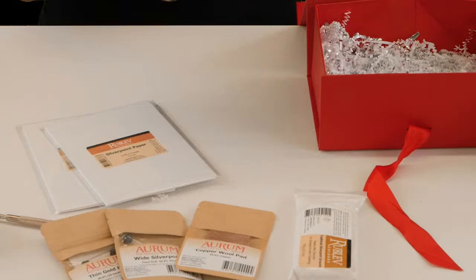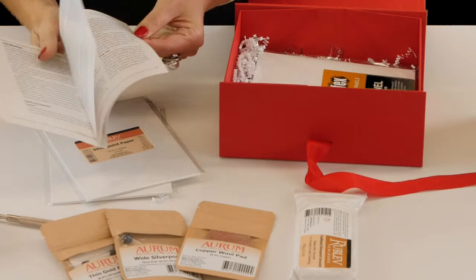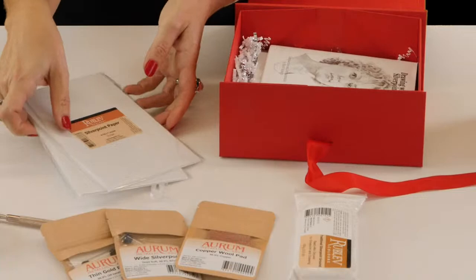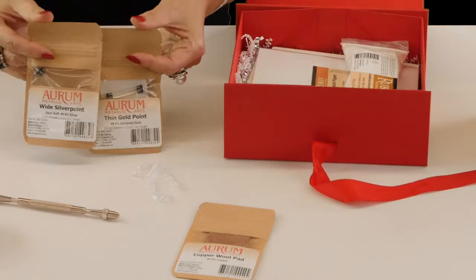And of course, we put in an instruction for how to draw with silver points. This is done by Butch Krieger, and printed by George O'Hanlon. So you can immediately enjoy your gift. And like I said, this is the first time we included gold. This is quite expensive, but we gave you a special price for that.